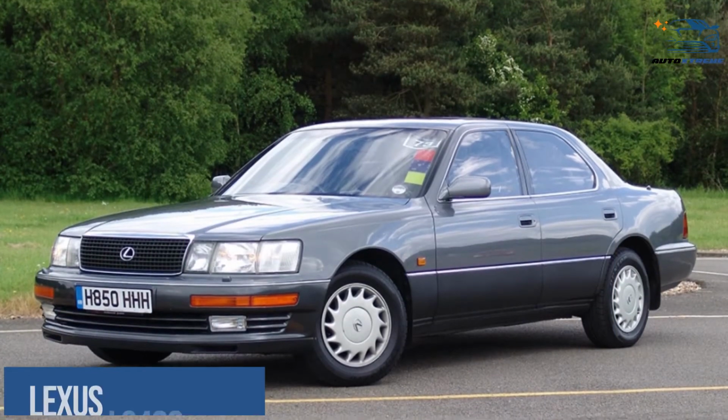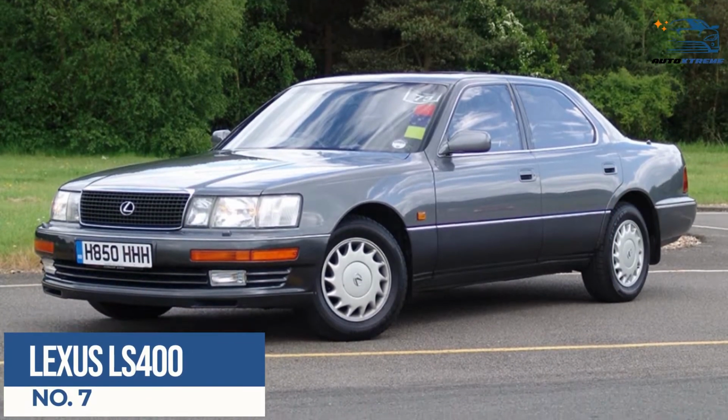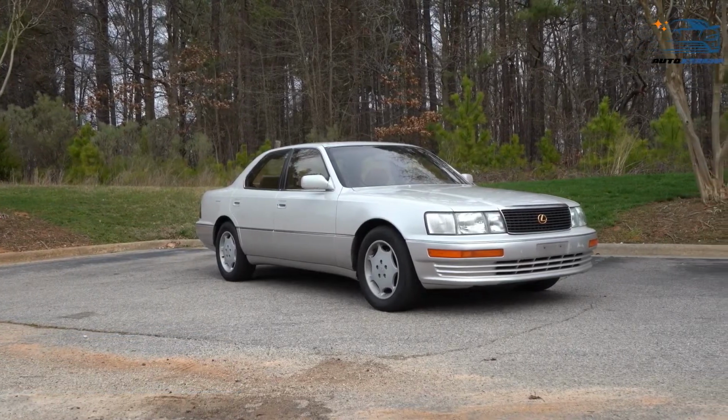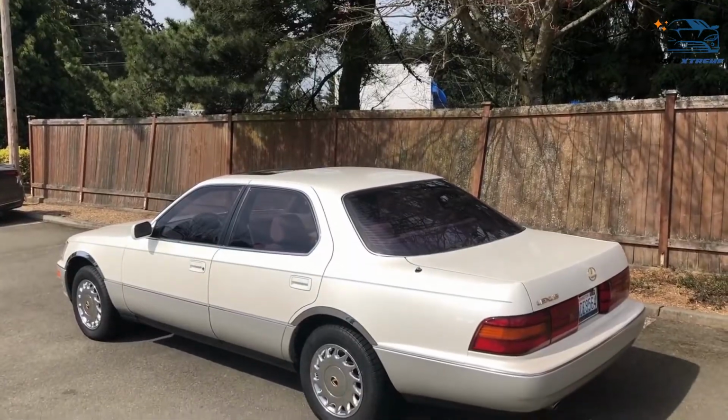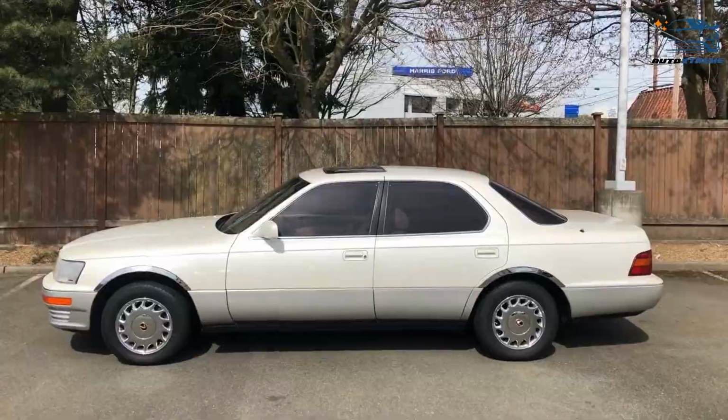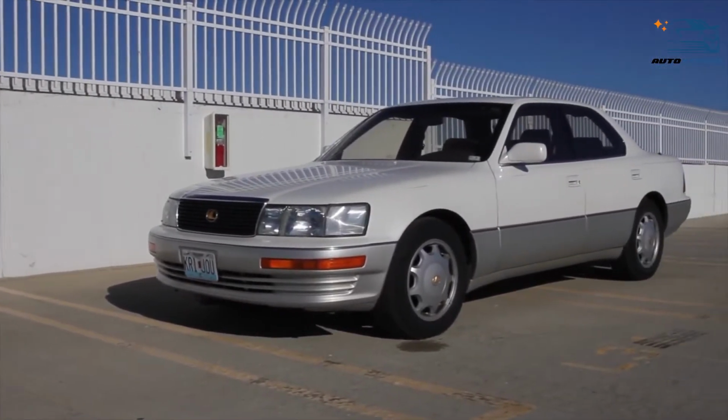Next up at 7, Lexus LS400. If speeding in luxury is more your thing, consider the LS400. It's one of the most reliable cars on the planet, and like the Volvo, is capable of 155 miles per hour flat out before it hits the electronic limiter.